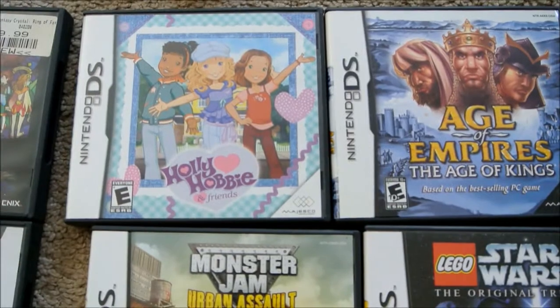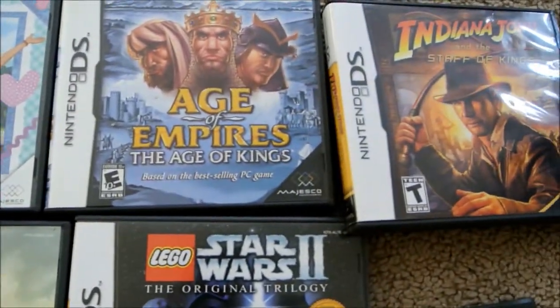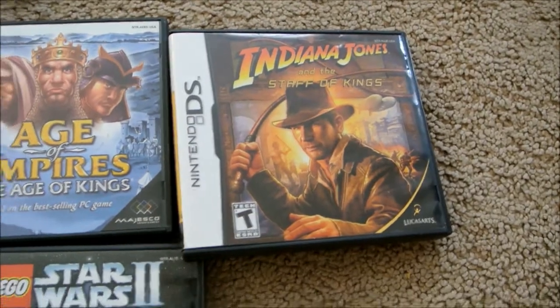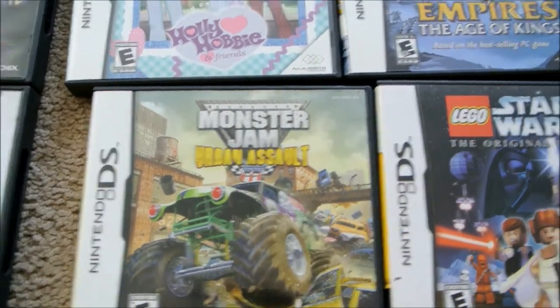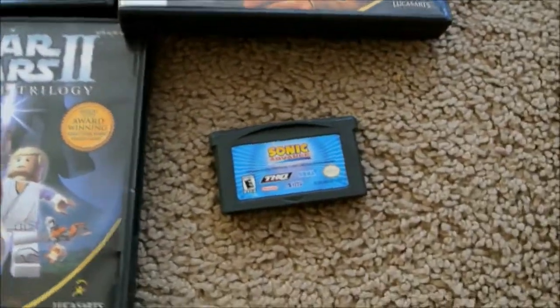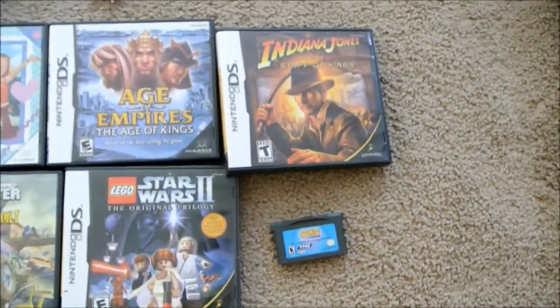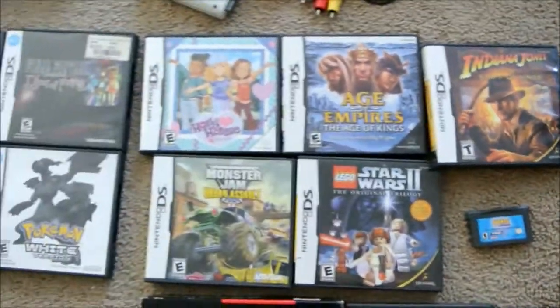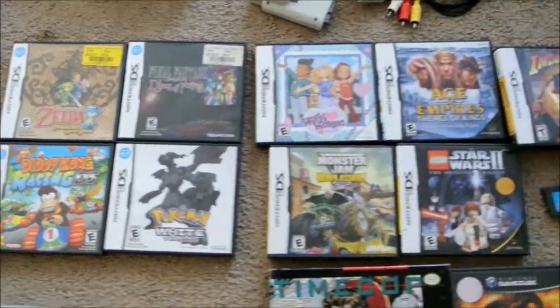Now these games were $1, so Holly Hobby, Age of the Empires, Indiana Jones, Monster Jam, Urban Assault, Lego Star Wars 2 Original Trilogy, and Sonic Advance for GBA. So I was pretty happy with that, especially the 4 more quality titles.